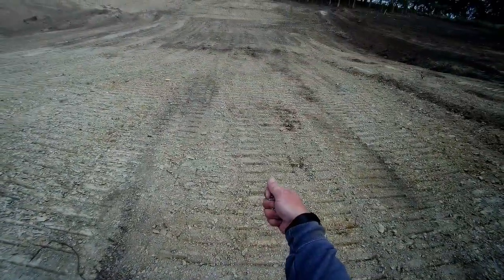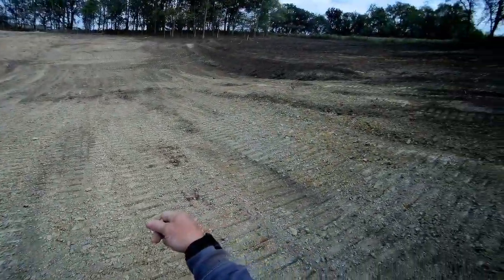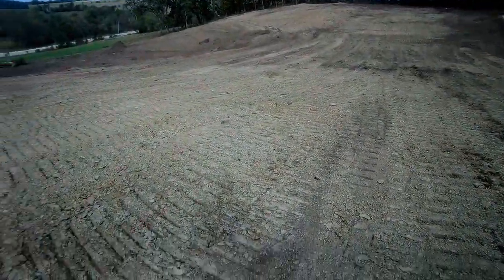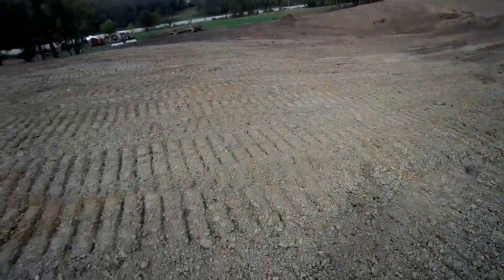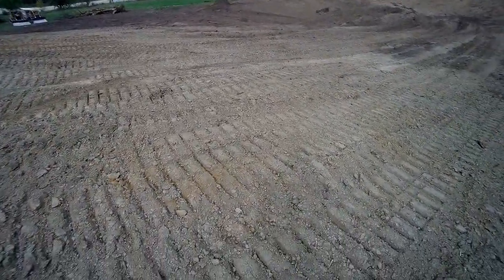It just doesn't pack. It's a clay kind of rock shaley mix. If it had some moisture in it, it would pack a little bit, but probably not good enough for a pond dam. So anyways, when we ran into that, we decided to dig some test holes, and we found a little bit here and there.